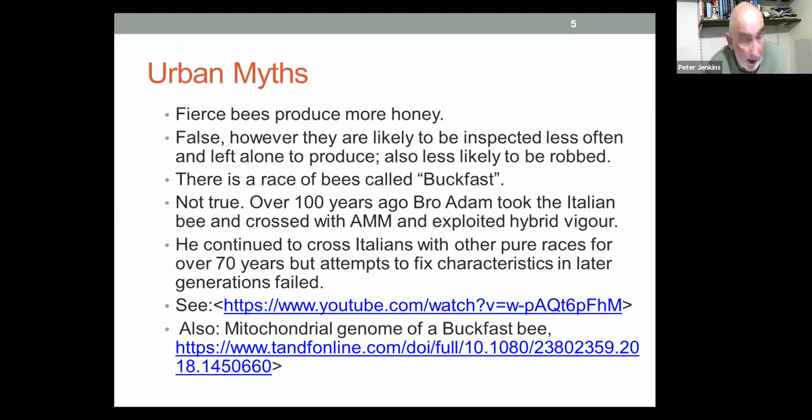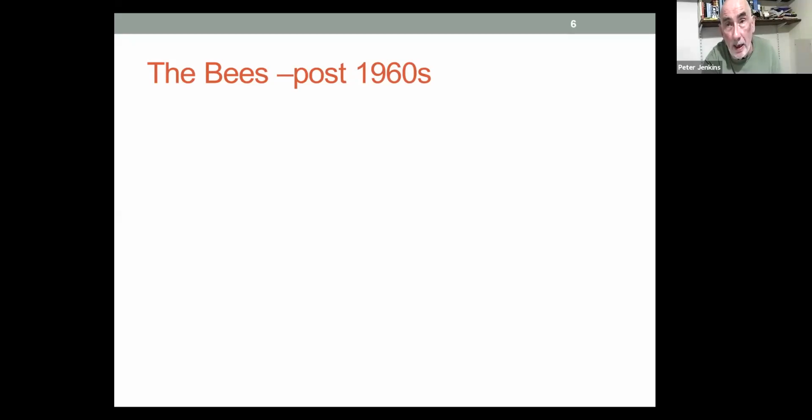Right, so that's that one out of the way. So the next slide: the bees in this area, after they've been mongrelized, what happened then?